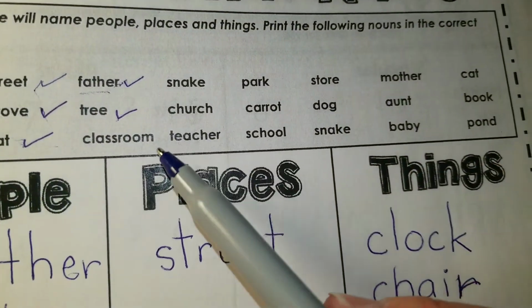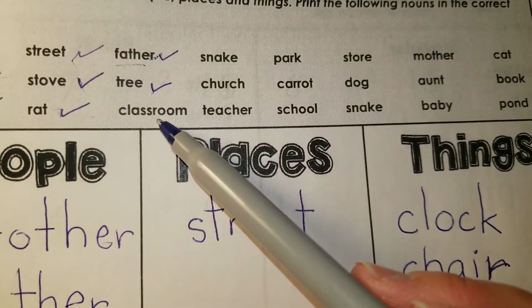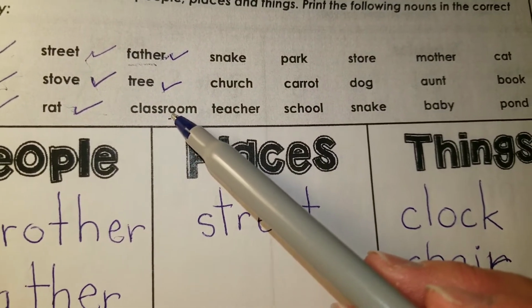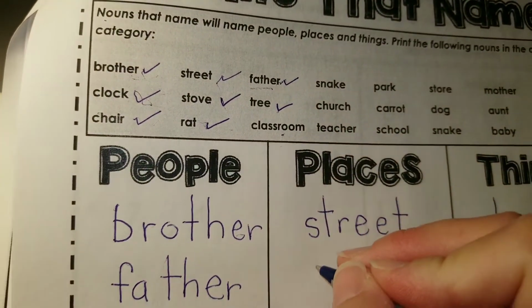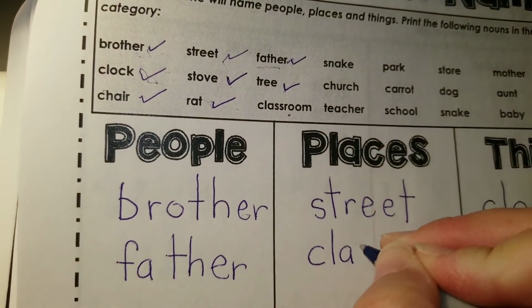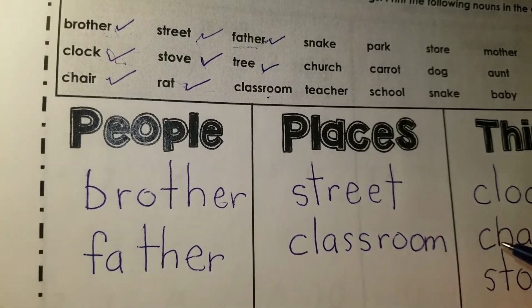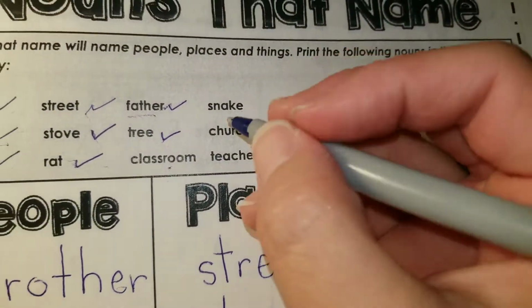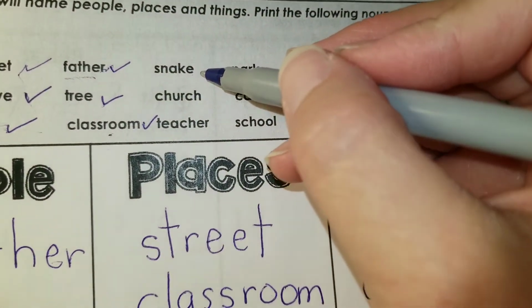All right, here we go. Our next one is classroom. Classroom. I bet you miss our classroom, right? I miss it too. So classroom is a place. We're gonna put it over here. It's a noun that names a place. Classroom. Then we put a check mark next to it. We're done with it. We go to snake.